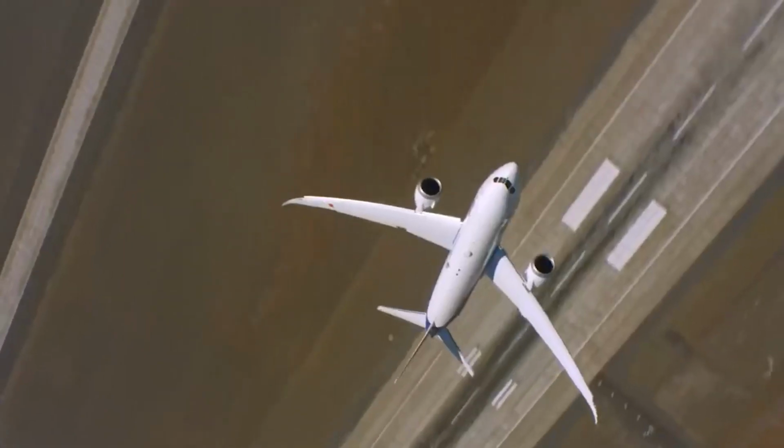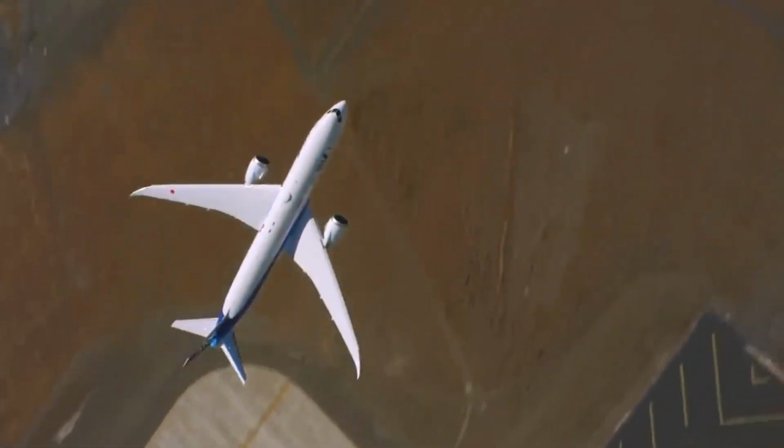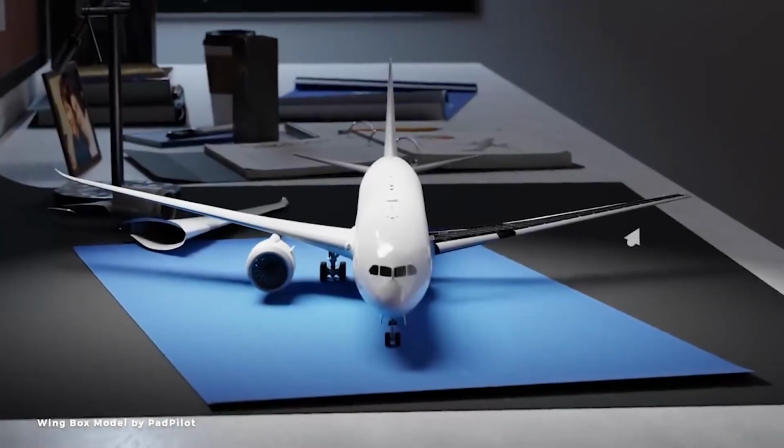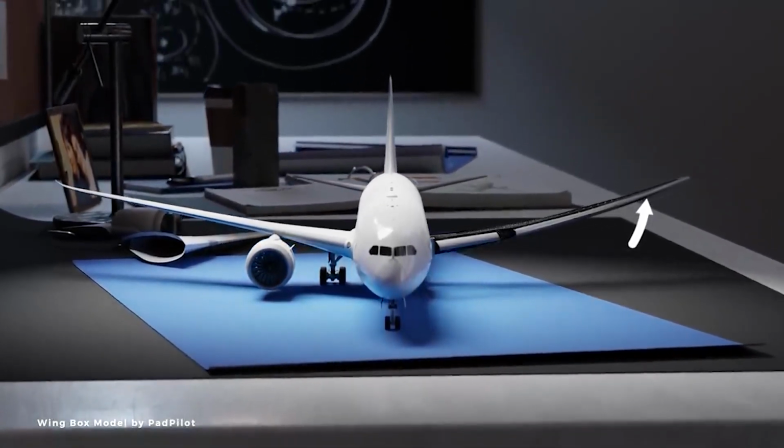15% of the aircraft is made of titanium, a pricey material that resists corrosion when in direct contact with carbon fiber composites. Similar to metal's kryptonite, carbon fiber causes aluminum to rust and disintegrate.